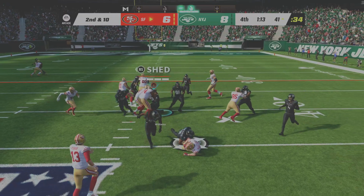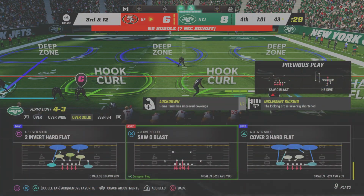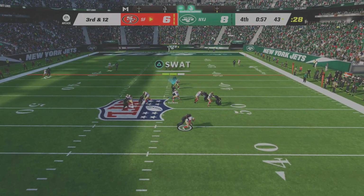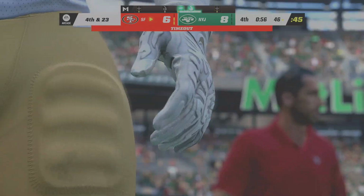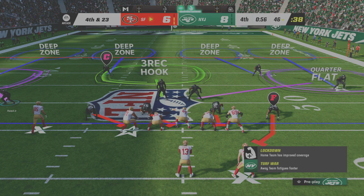Out of the pistol, McCaffrey. And he is met quickly in the backfield. Down he goes, folded like a lawn chair. Back to throw. And he can't get a throw off. He's taken down. What a huge play at this point in the game.